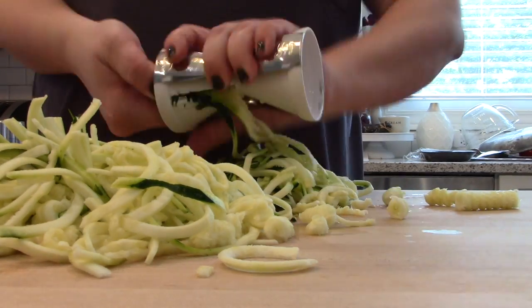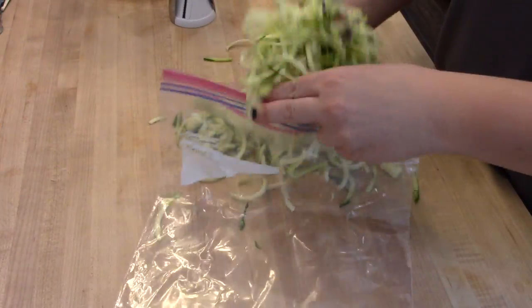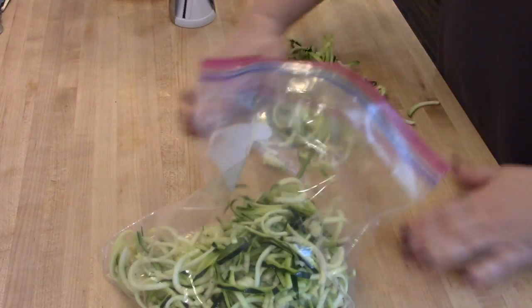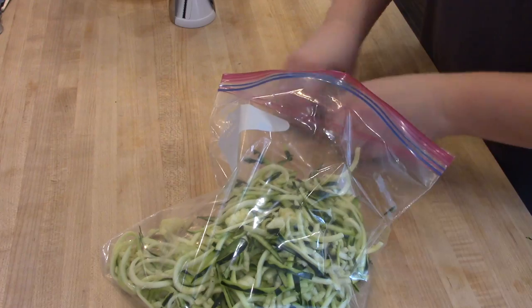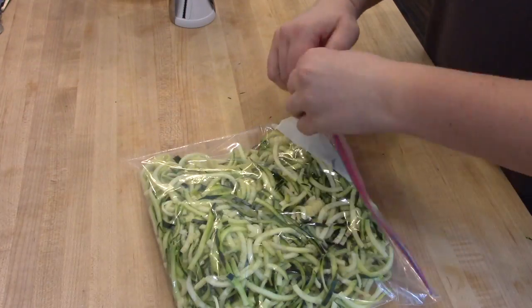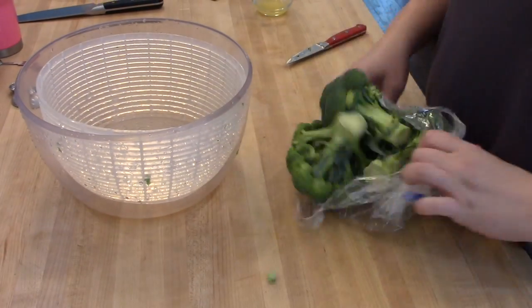But basically you can just twist your zucchini around until it is all spiralized. I like to cut the strands down the middle so that they're not so long. And then I just go ahead and put those in a zip top bag. These will stay good in the fridge for around 4 to 5 days. And if you don't get them used up, you can actually throw them in the freezer as well.